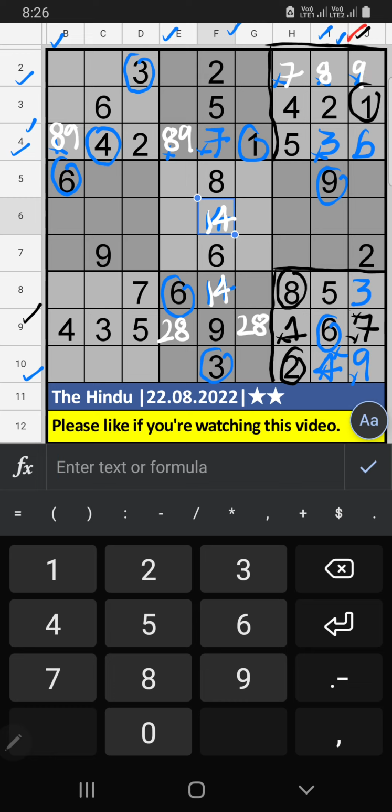Column J, we have 7 and 9. So 7 and 9 can't come in these cells, it will come in one of the two cells. Column I, we have 9. So 9 can't come in the cell, 9 is confirmed here. Then 7 is here. Then third grid, only one number is remaining, 8. 8 is confirmed here. Column J, 2 numbers are remaining, 4 and 5. It will come in one of the two cells. We will confirm later. Column I, 2 numbers are remaining, 1 and 8. It will come in one of the two cells. We will confirm later.